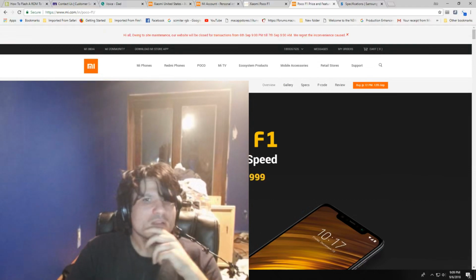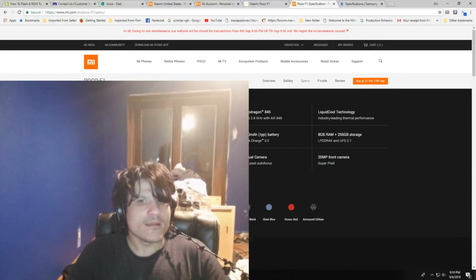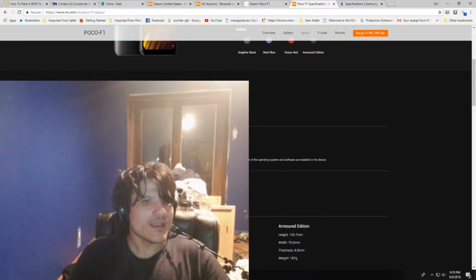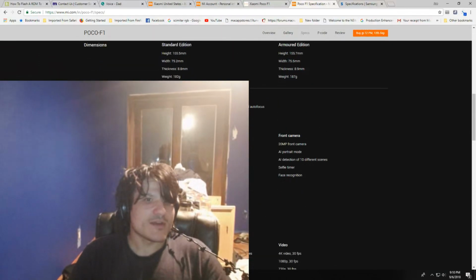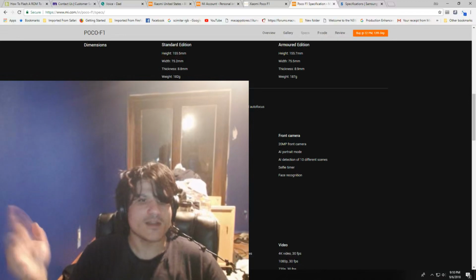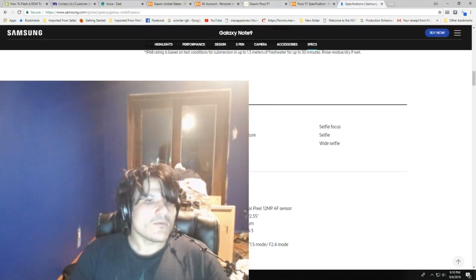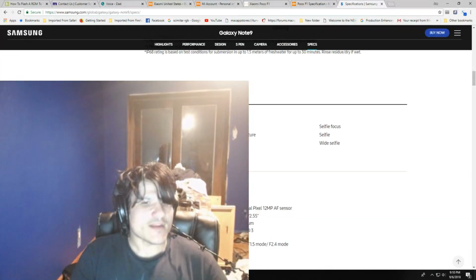Anywho, moving over to specs. Over here, we can see the camera information. 12 megapixel rear camera with a 1.4 micrometer large pixel, f/1.9, dual pixel autofocus, whatever that means. So, what that really means is that it has a better camera.